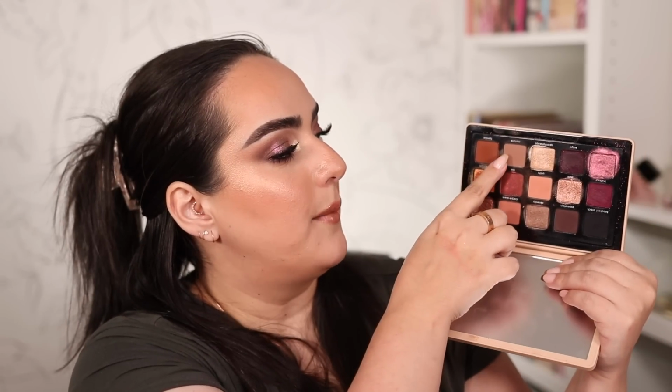Today I'm only using 2 shades from this palette. I'm using Nurture and Aspiration right here on my crease just to get a really nice smoky eye going. I also put them underneath my eyes, and then the shimmers I used were from Adept Cosmetics, as I mentioned before. But anyways, this palette is absolutely fabulous.